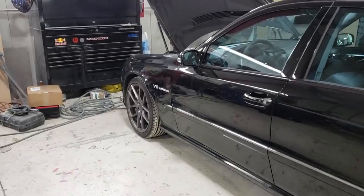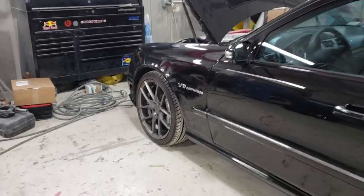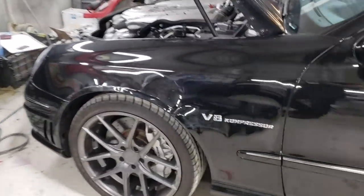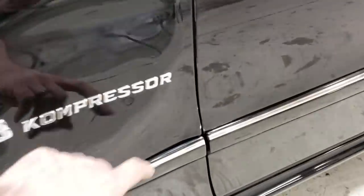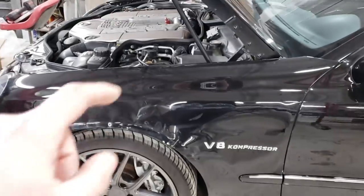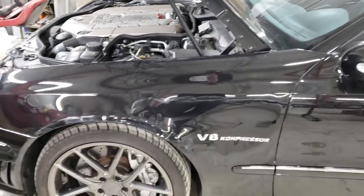The first step in the process depends on the damage on your vehicle. So in this case, the primary damage is on the front left fender, and then the fender actually hit the front of the left door. So this is pretty cut and dry. We're gonna be replacing the fender and the V8 compressor badge.